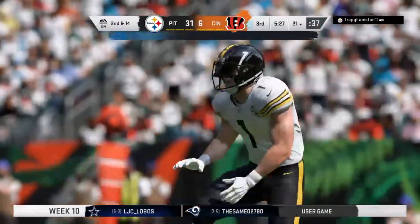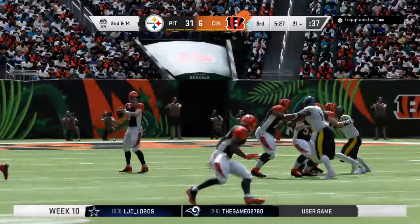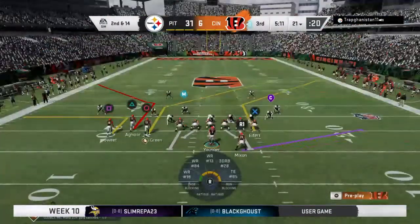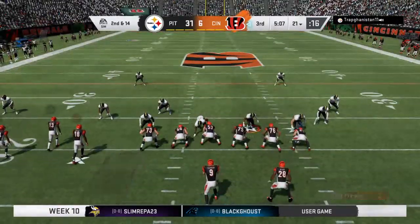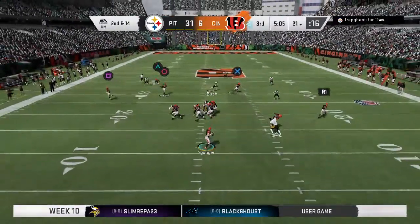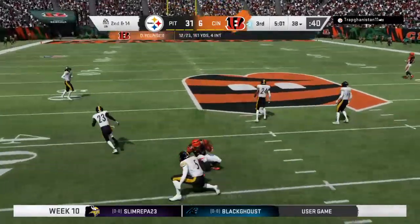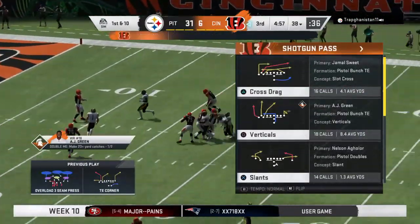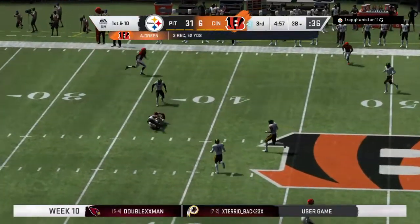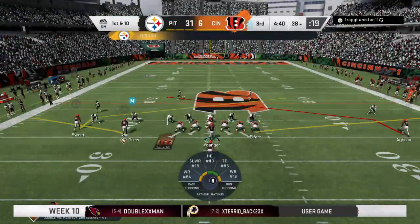T.J. Watt, he's the one to get him, and that is sack number 7 for him on the year. So after the sack, here's 2nd and 14. And they're able to get this one across the 35. Give them 17 and a Cincinnati first down. So here's a 1st and 10 at the 38.